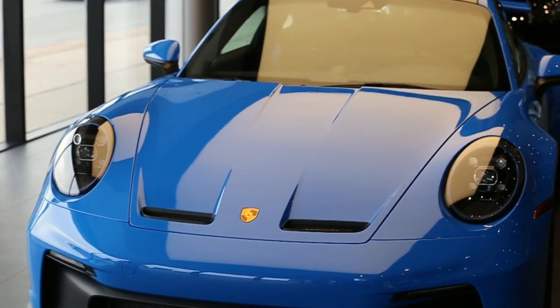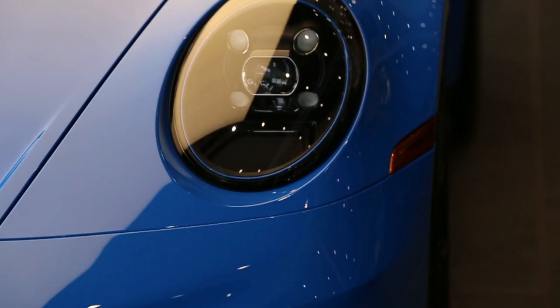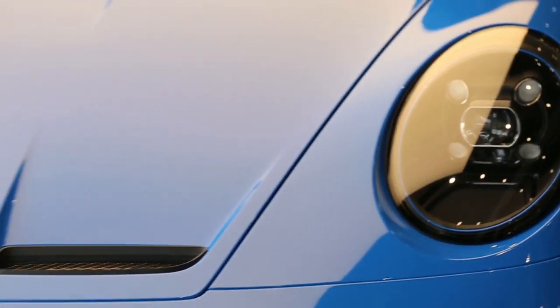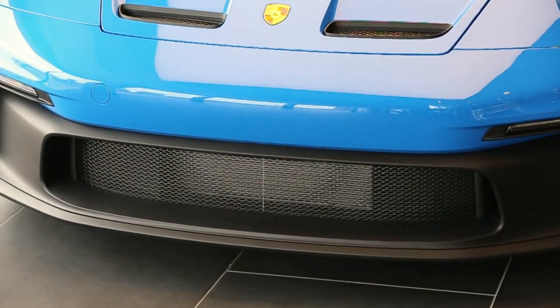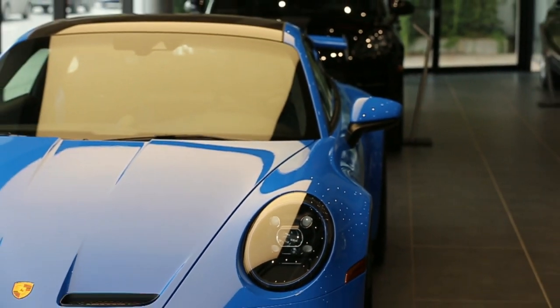Absolutely gorgeous. I'm loving this blue. I'm loving the lights. You got a little Porsche thing in there. You got the extra vents right there. You got the new front end. You got the new wing back there. It's absolutely beautiful, you guys.